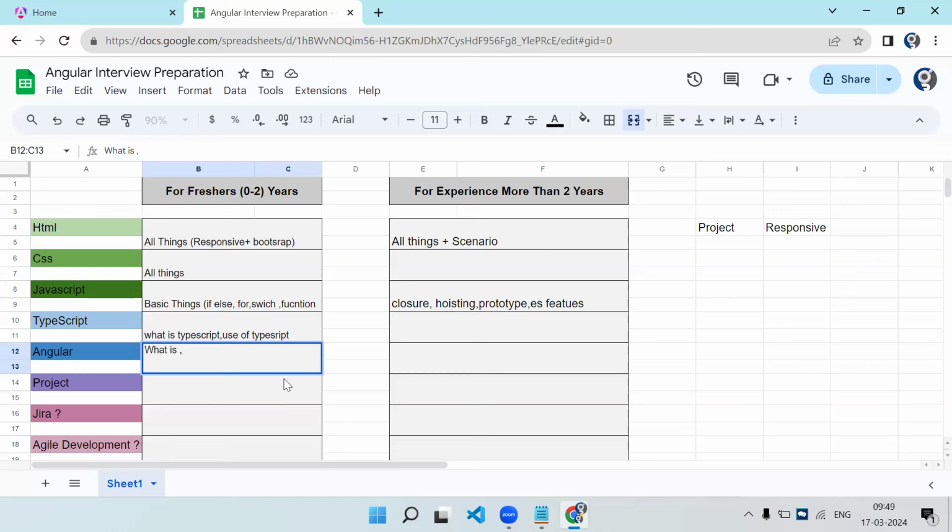Correct. Now, while answering, whether you are a fresher or experienced, remember that whenever you are answering in an interview, make sure you explain the code also. You tell the theory, like what is a component. Then you should explain why we should use a component. If they ask you what is a custom pipe, you tell them that a custom pipe means we create our own pipe with our own requirement.